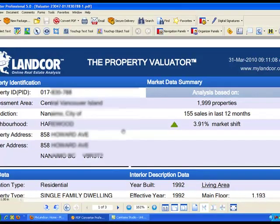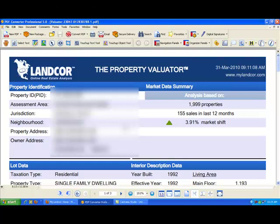Now, when I told Dave the address, and this goes to show you how knowing your area really pays off, Dave said, well, it's probably assessed for $238,000 and it's probably worth about $255,000. So that's just from knowing the area. But I went on and pulled this report, and I'll show you what it has in it and how it's a great way to double check what we kind of know from being experienced.